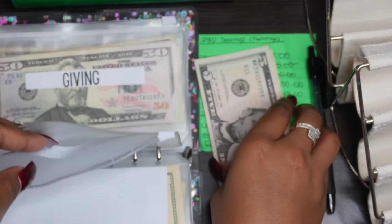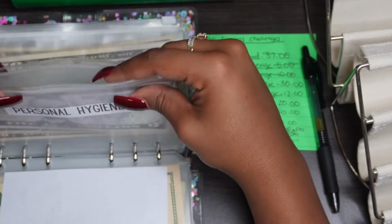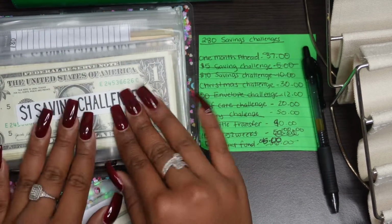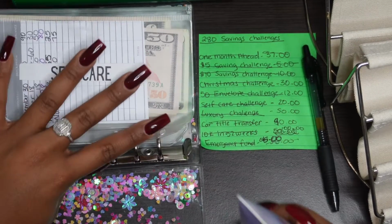let's stuff personal hygiene with the rest of this, because I actually want to get some body scrubs. I love the body scrubs. Tree Hut, yes.